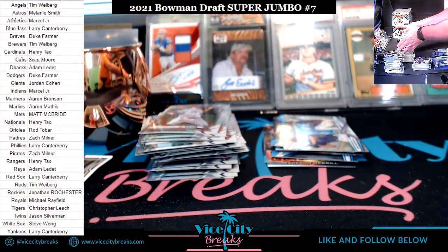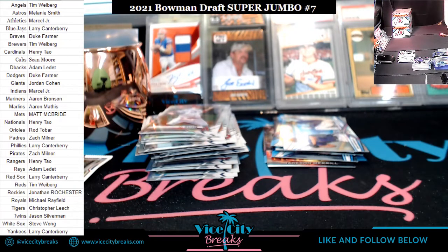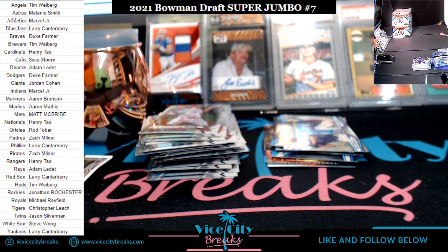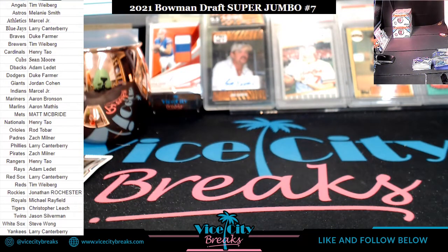All right, let me move some papers off. Finish with the papers. Okay, I might as well take these because why not? All right, 10 more autographs to get. Pirates and Red Sox, some other stuff.